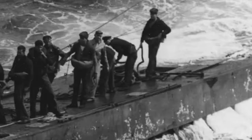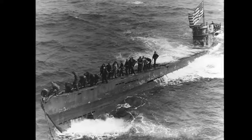Even though they capture the U-boat and crew, the danger is not over. Subs are often booby-trapped.